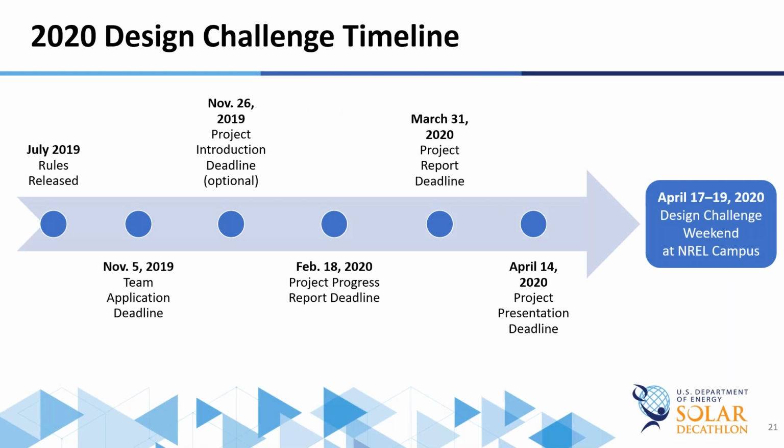First up is the team applications, which are due on November 5th. These should indicate the division you intend to compete in, and teams will be required to pay the $100 application fee. All teams who complete their team applications will be accepted and are encouraged to begin work if they have not already. You will have the option to submit a project introduction in late November, so by November 26th, which we will provide feedback on based on compliance with the design challenge rules.